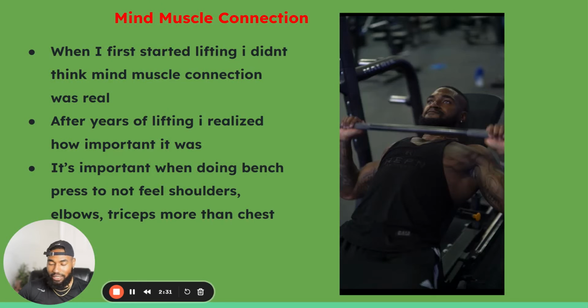All right. One of the most important factors when it comes to actually training is going to be mind-muscle connection. All right. This is something I thought didn't exist when I first started lifting because I struggled with it. But as I got better with it, I noticed that my results were getting better, especially for traps, right? I had no traps when I started.